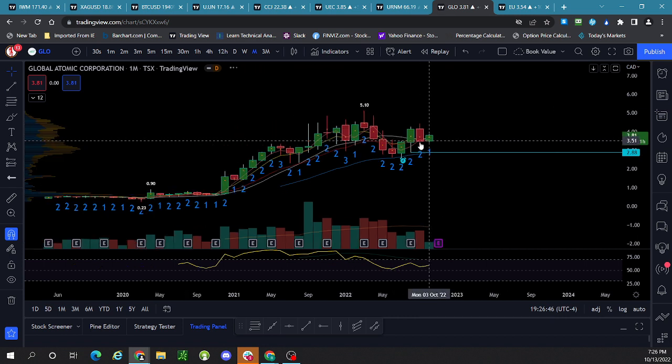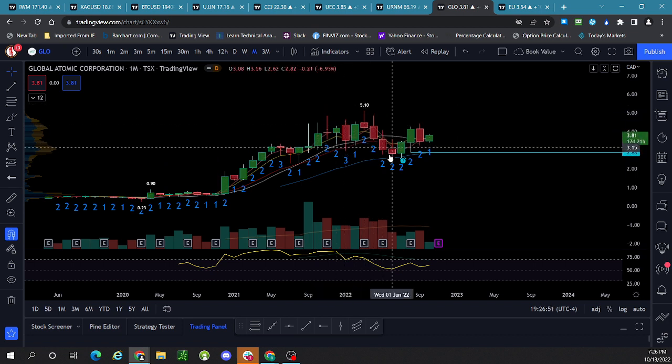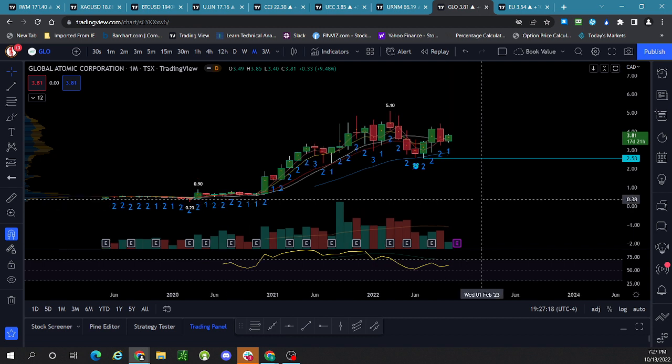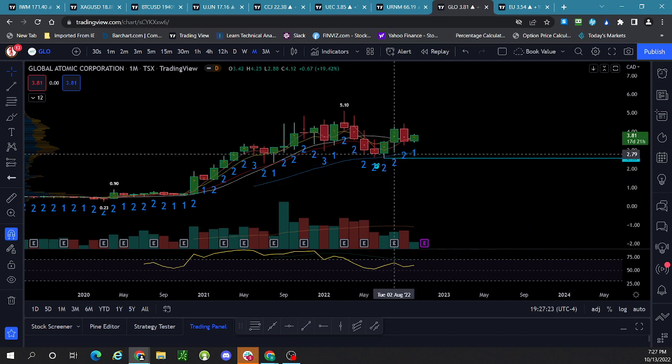Monthly chart. Yeah, we've kind of lost our uptrend and we're just kind of EQing right now. So really what we need to do is we just don't want to lose that 258 area. Now, I'm looking at Global Atomic on the TSX. I'm not looking at the US ticker. I try to do the mother countries for some of these Canadians, because they inherently have more volume, so you probably get some better data here. These F tickers are usually just representative of what's going on on the mother exchange.